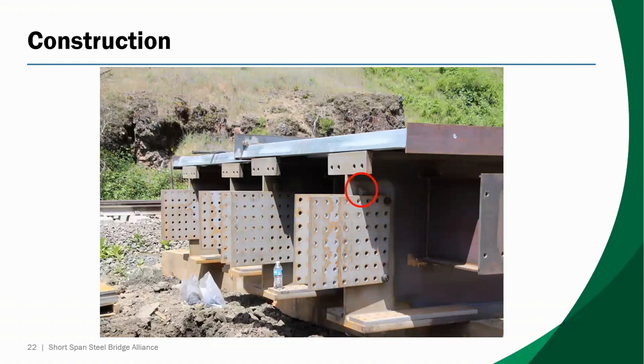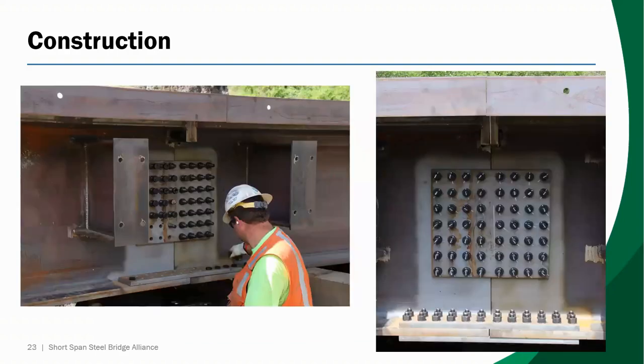Bolted girder splices are assembled before setting bridge sections. In this photo, you can see some creative use of site materials to help keep the web splice plate spaced so the other end could be easily swung into place. You can see where they wedged rocks between the plate and the web. Pretty sure they got those on site. All splice bolts are put in place and snug tightened, and then they are tensioned using turn of nut procedures.